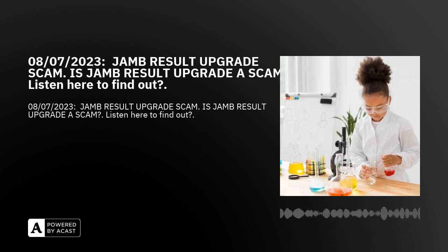Now the second phase are the hackers, right? The cyber criminals who tend to attack the servers of JAMB to effect those changes. You should equally bear in mind that the board has cyber security experts and professionals in that field that protect those servers from hackers and cyber criminals.